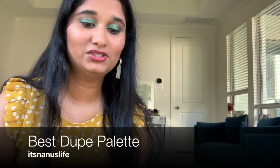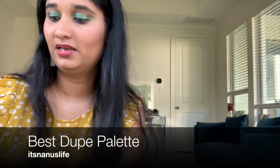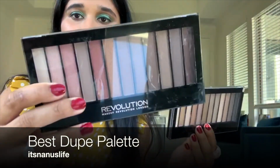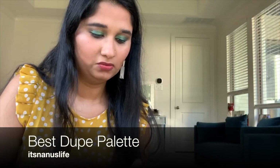So 2 additional categories that Emily Noel came up with, and she said to do those if you wanted to, was best dupe palette. And for me that would have to be these 2 Makeup Revolution palettes. These remind me of Naked 2 and Naked 3 kind of. So for me these are my best dupes, I think.